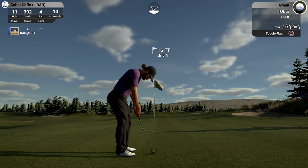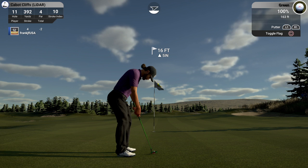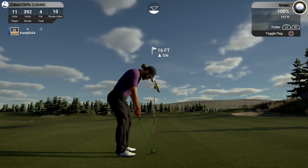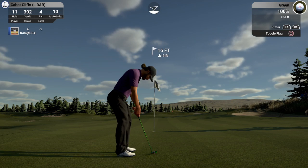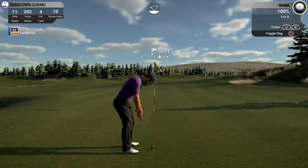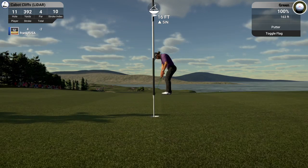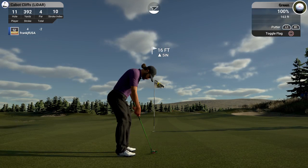What did I do wrong there? Too much club off the tee. Left myself a pitch instead of a full shot. That's what I did. Took too much club off the tee. For the length of this hole, it's under 400 yards. The last thing I should have pulled out of my bag was a friggin' driver.